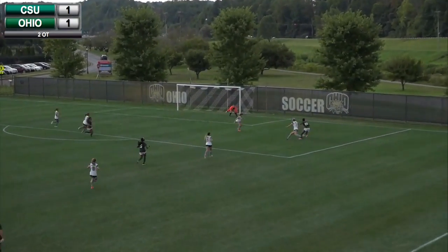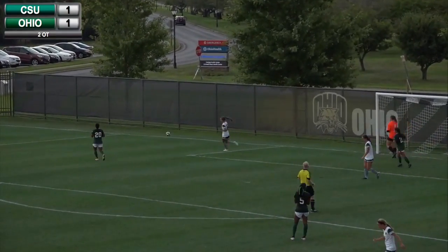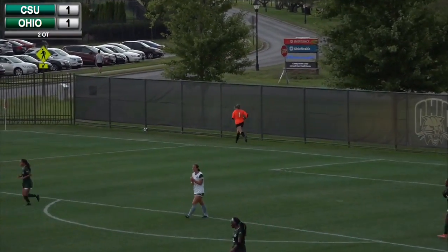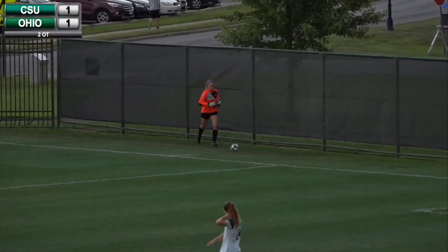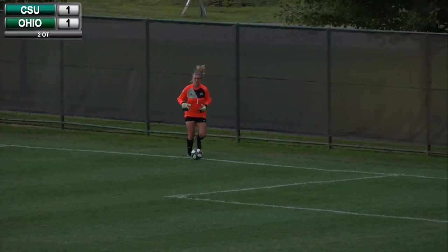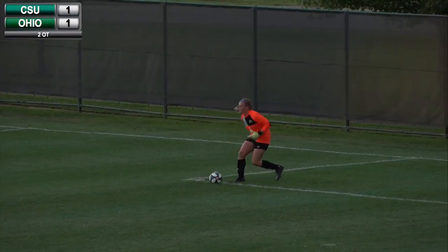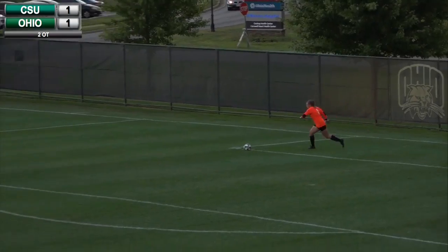Jamiah Ward for Cleveland State. Pushing on the right side, tries to get the entry pass, and it goes just to the left of the Cleveland State goal. Ward putting some pressure on the Bobcats here, and Noah, two contrasting overtime periods here. Neither team is really able to get any kind of good shots in the first overtime period. We see Ohio nearly puts one in, and then Jamiah Ward nearly does the same for Cleveland State, both missing just to the left of the goal.